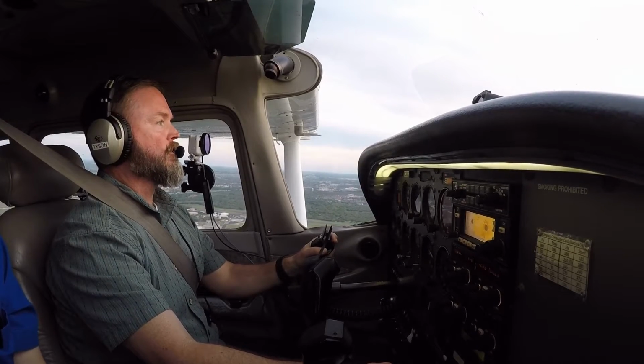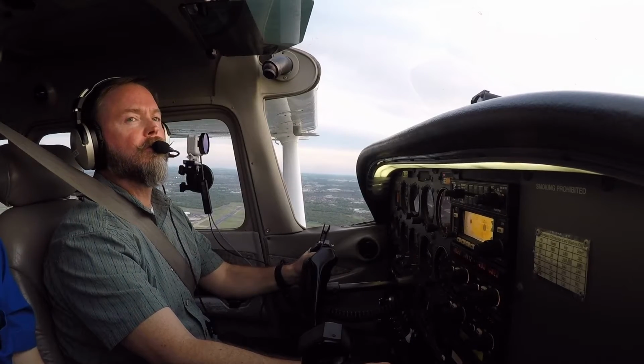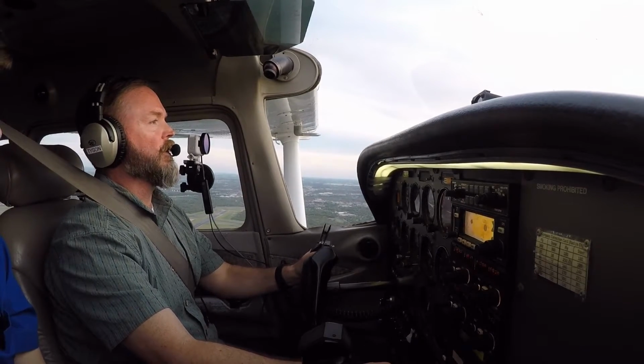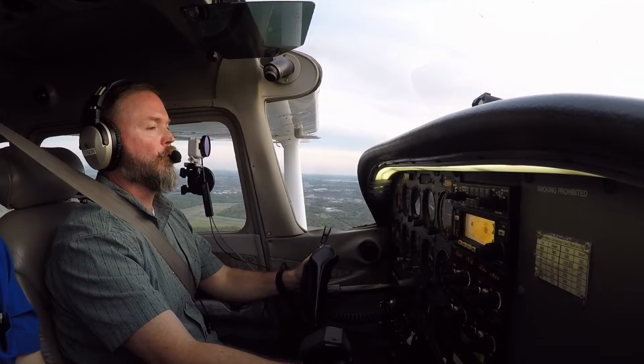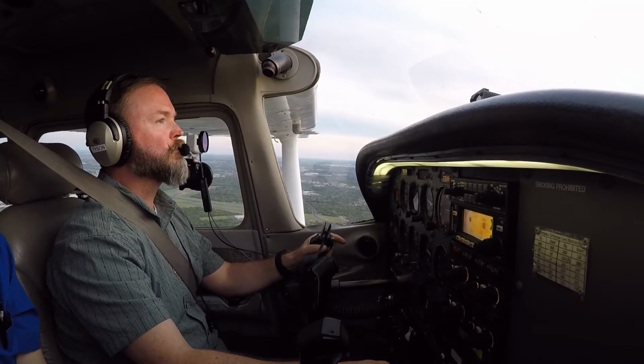Georgetown Tower, Skyhawk 18 Lima Whiskey is midfield. Okay, Lima Whiskey, runway 11, clear touch and go. Clear runway 11, clear touch and go, 18 Lima Whiskey.